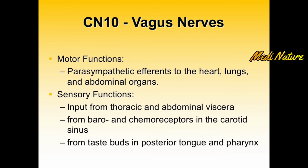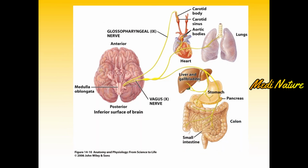The vagus nerve is also a mixed nerve which has the motor as well as sensory functions. The motor functions are carried out by the parasympathetic nerve fibers which innervate heart, lung and abdominal organs. The sensory functions are carried out by the sensory nerve endings which start from the thoracic and abdominal viscera and from baroreceptors and chemoreceptors which are located in carotid sinus and also from taste bud in posterior tongue and the pharynx. In this picture you can see what are the thoracic and abdominal organs which are innervated by vagus nerve.